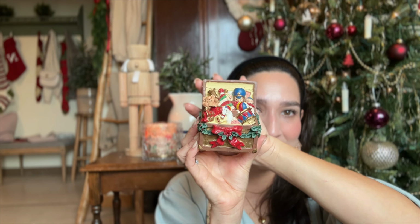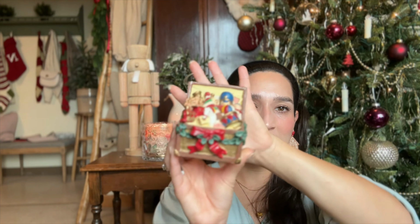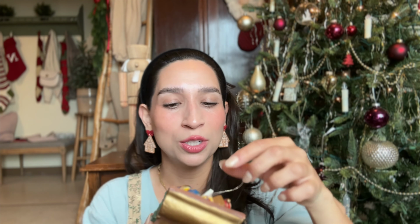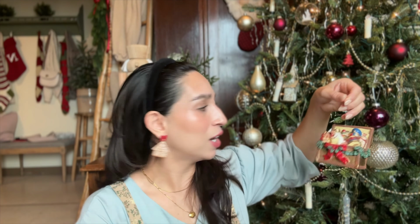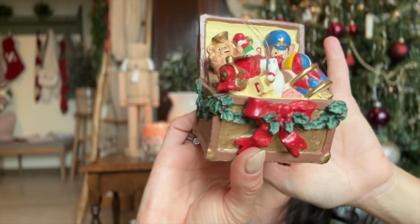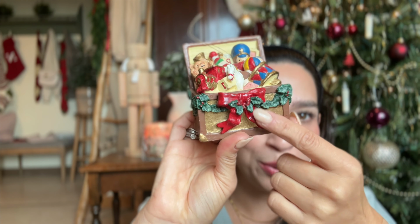The next one is this really pretty toy chest. This is so beautiful, and I need to clean it because it's kind of dirty, but it looks super Christmassy to me. I cannot wait to put this up on our tree. It's gonna look so beautiful with all the other ornaments. Just look how gorgeous that is. I can't wait. But it just has little toys on it, and then a little bow.